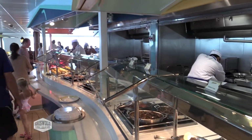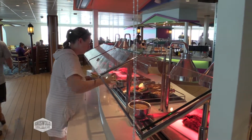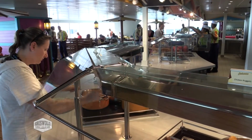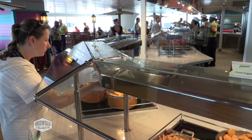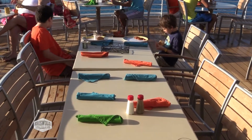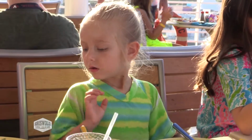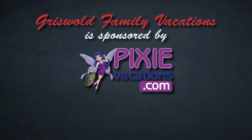Everything from hot food, salads, soups, fruit, dessert buffet, carving meat station, and you can just walk up to the section you want on the buffet. Get what you need and then move on, so you don't have to follow a standard buffet line, which is nice. There's also seating out back if the seating inside is full. Just head all the way outside if it's a nice day and enjoy your day on the Disney Magic.